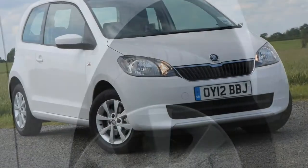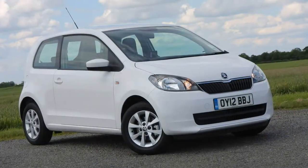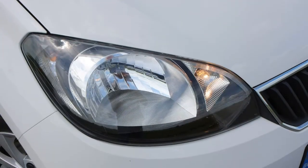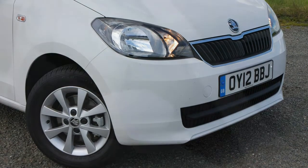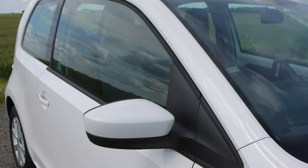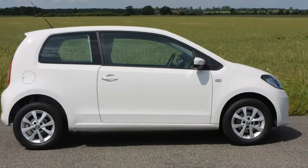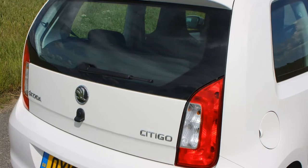The Citigo range kicks off with the very basic S, with remote central locking, two ISOFIX points, tire pressure monitor, USB port and front electric windows. Move up to SE for a more comprehensive selection of 14-inch alloy wheels, body-colored door handles and mirrors, LED daytime running lights, upgraded radio with colored display and Bluetooth connectivity, smartphone holder on top of the dash, air conditioning, heat adjustment for the driver's seat, and folding rear seats.